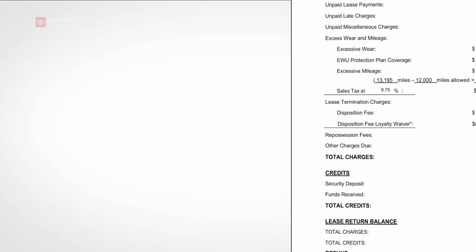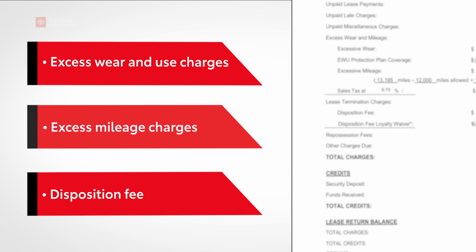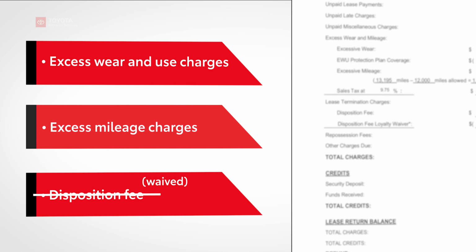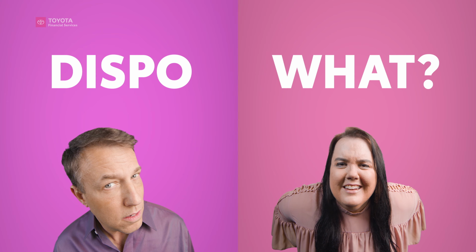The invoice may also include excess wear and use charges, mileage charges, the disposition fee, which in this case we've waived since you're replacing your vehicle. Hold up. Dispo what? The disposition fee. It covers the cost of reconditioning and remarketing your vehicle.